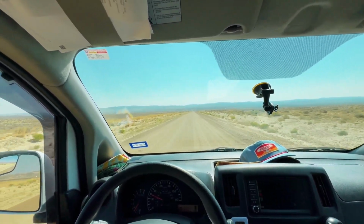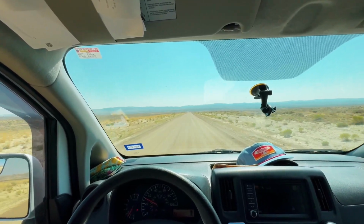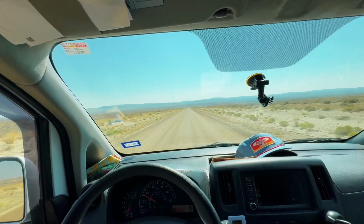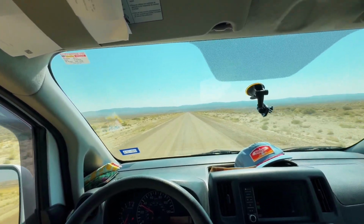Now, during the winter time, this road is not maintained. So I would not suggest coming out here during that time. But today I'm ready for the adventure, so this is gonna be super fun.